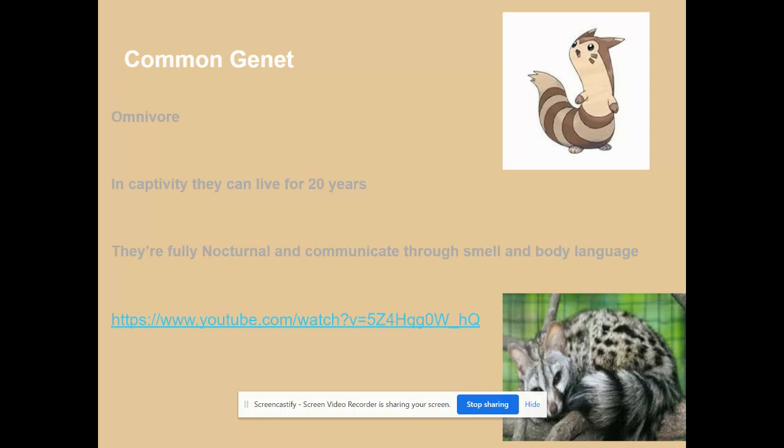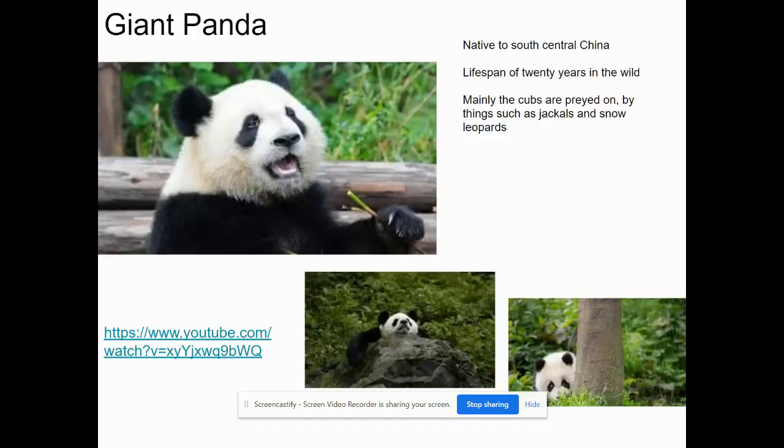We also have the common genet, I believe. It's an omnivore. They live in captivity for up to 20 years. They're fully nocturnal, and I'm very interested in this idea that they communicate through smell and body language.